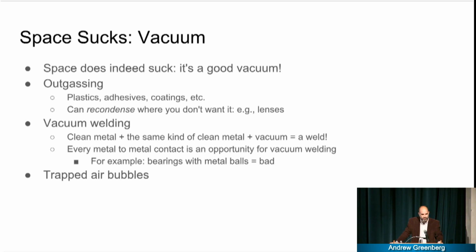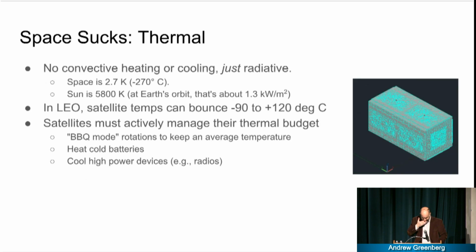If you have two metal things moving against each other, you have to deal with it. And then finally, you can get trapped air bubbles that expand out. And in a minute, I'll tell you about something that's really terrible. And this is really why vacuum is a problem: thermal.